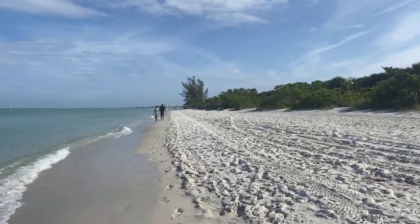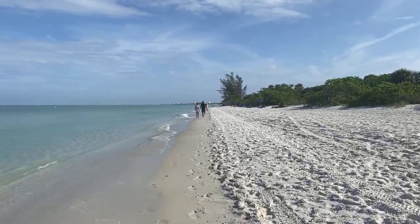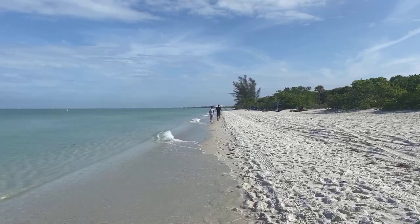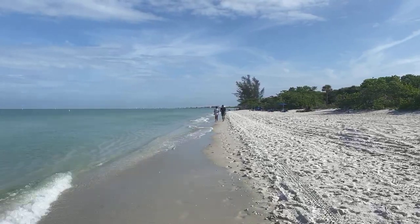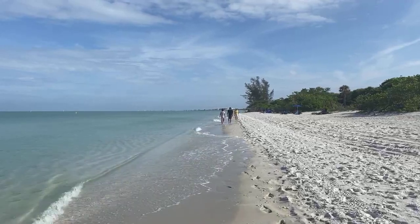All right, well, we are in Area 5 now. If you're just joining us, we're at Delnor-Wiggins Pass State Park, walking north, making our way up to Wiggins Pass.